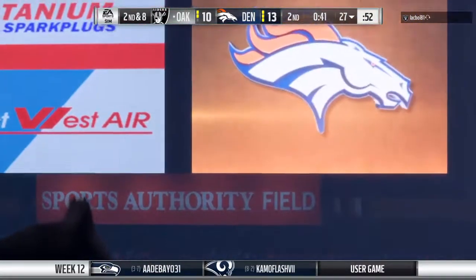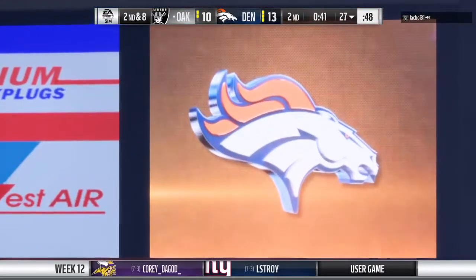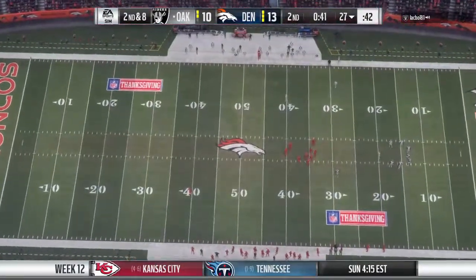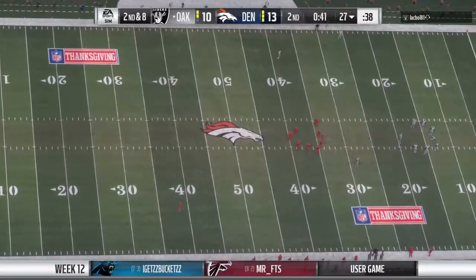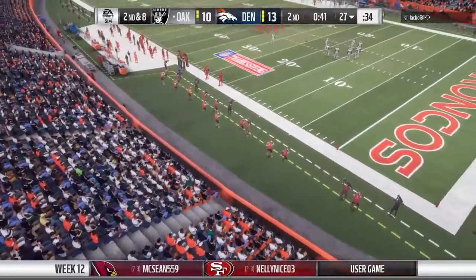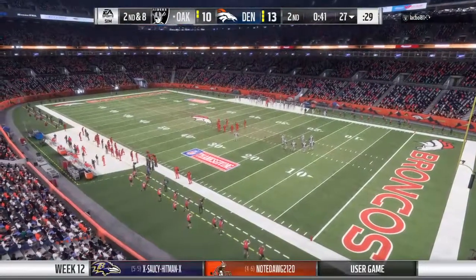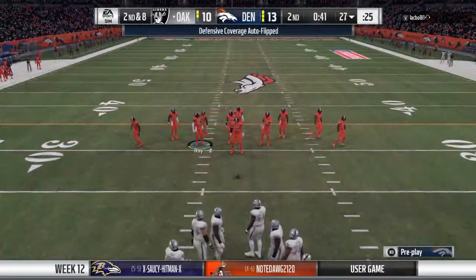Well, he was looking for some running room, and there wasn't a whole lot of it there on that play. I think he was lucky to get a couple of yards out of it because those defenders were rallying to the football pretty quickly. Second down, 8.